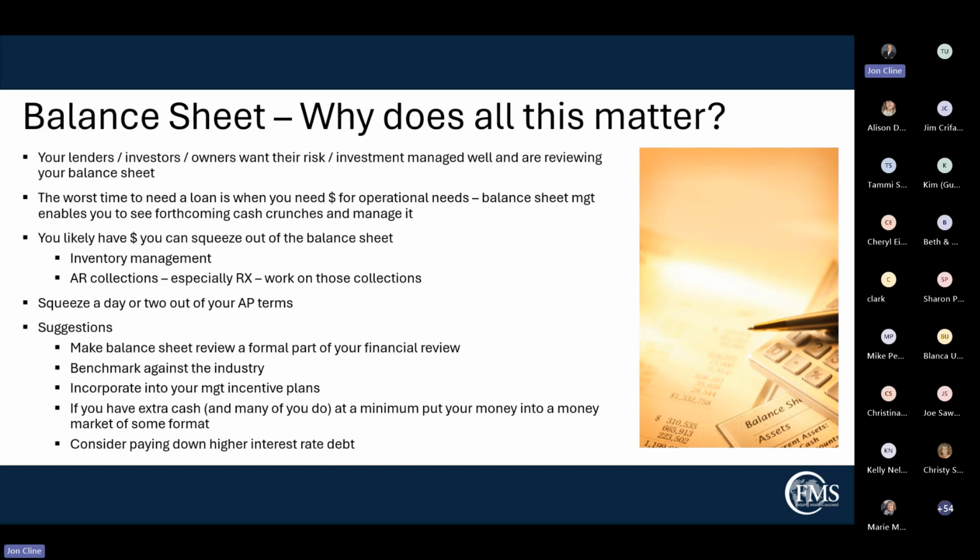Some suggestions. Balance sheet review should be as much a part of your financial review as the cash flow statement and your P&L. It may not take as long as your P&L because P&L certainly has more data elements, but it should be part of your thought process. It should be, as I say further down, part of your management incentive plans. I get it. You do buy inventory from time to time.